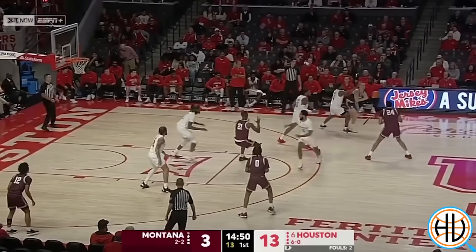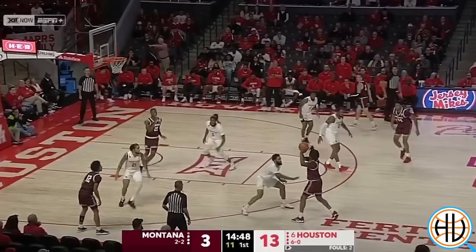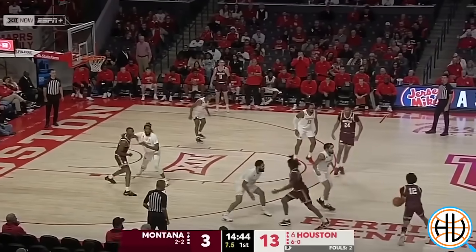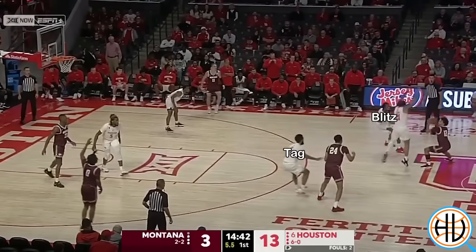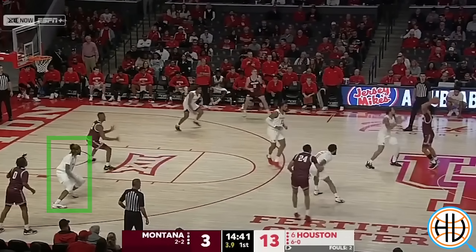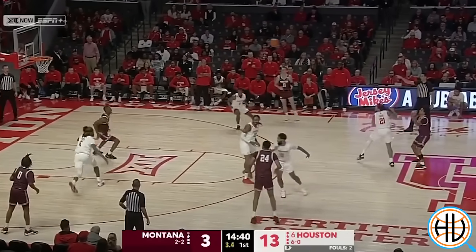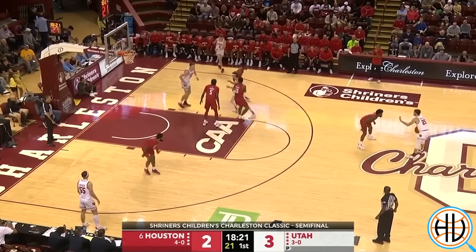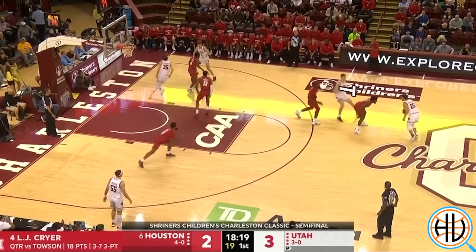As the play unfolds, Montana again gets into another ball screen, and Dunn again becomes the tagger. This time Francis is guarding 2, and even though Montana makes a pretty nice pass, Francis has plenty of time to recover and contest. Notice here how Dunn anticipates his tag.